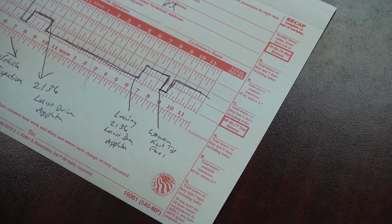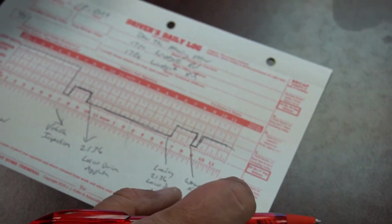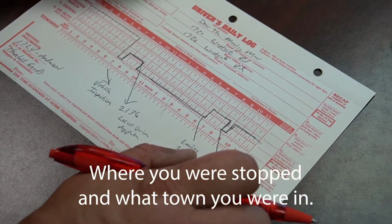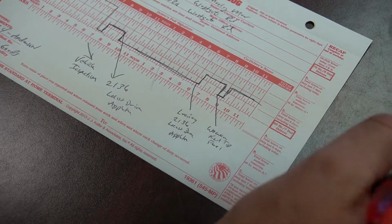So you're just putting like the gas station name? You want the full address or anything? Nope. You don't need that because you have your receipts to back that. You just need to let them know where you were stopped and what town you were in. Okay. And then at the end of the day, you're going to want to come over here.